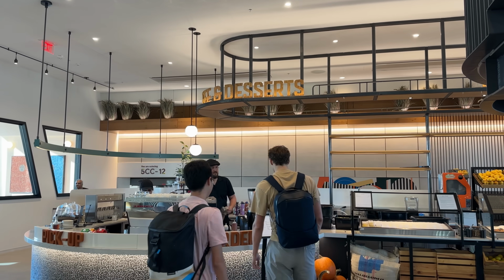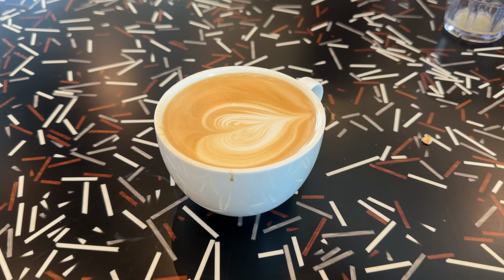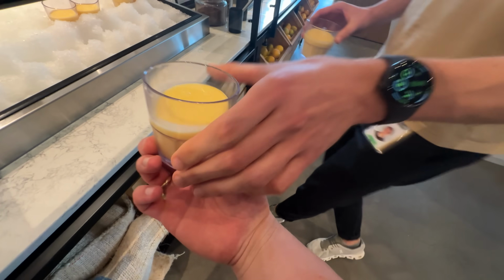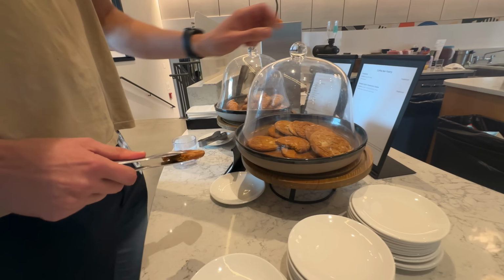Before heading out to go sailing, Sascha and I grabbed some amazing coffee, met up with our friend Dohan. It's some kind of mango vanilla smoothie. Oh, I'll take that. This is the protein cookie.